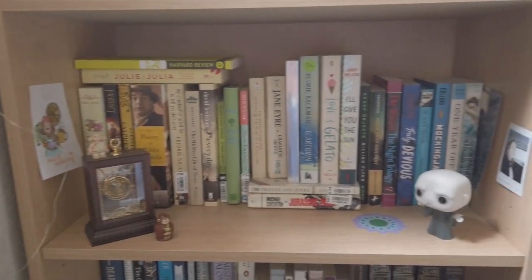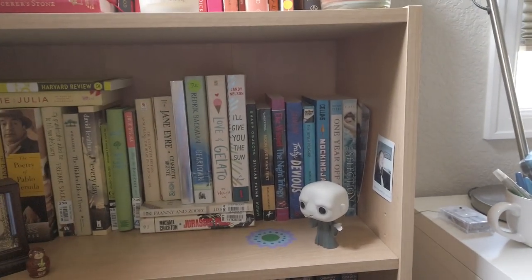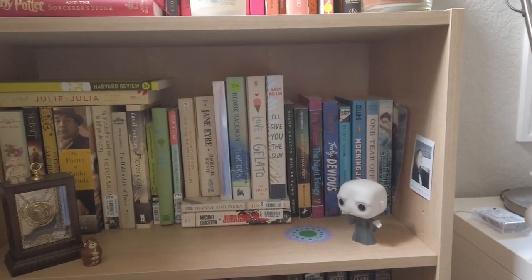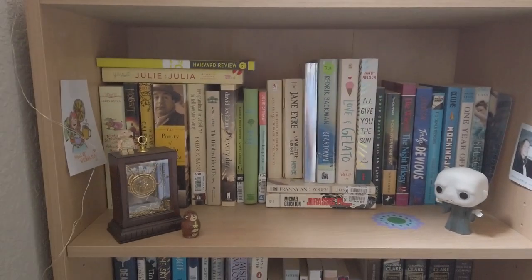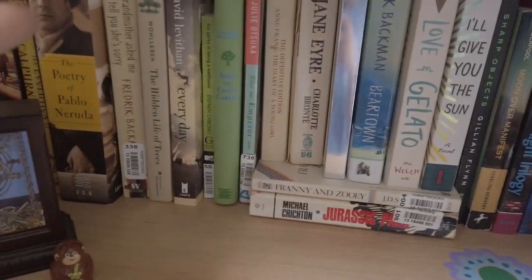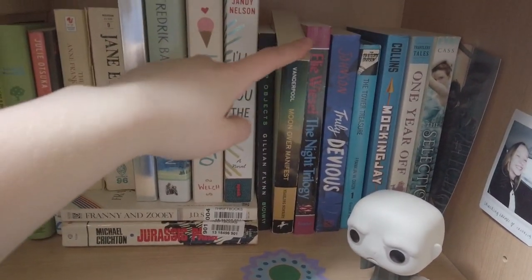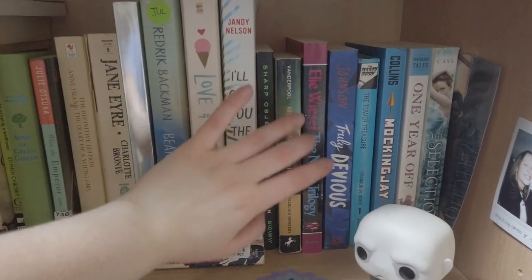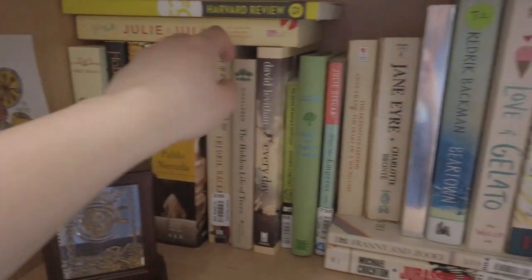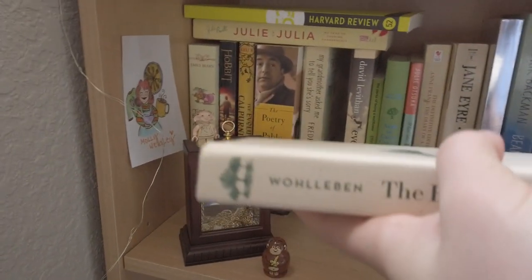All right, now I need to pick a least favorite book from this shelf. And I'm not really sure what to pick. This is a pretty decent shelf. I don't usually buy books I don't like, so that makes this difficult. I haven't read Moon Over Manifest since I was in third grade, but I remember it being wonderful. So I'm going to have to say The Hidden Life of Trees by Wohlleben.